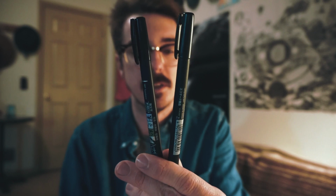First two things I have right here are some Tombow pens. They're brush pens. I use these to do some nice little calligraphy every once in a while in the bullet journal. A lot of times I don't take the time to do that, but every once in a while I feel artistic and I want to let the words flow a little bit.